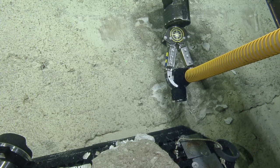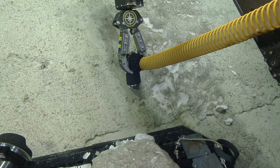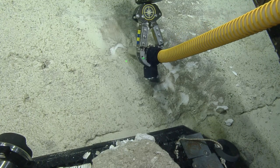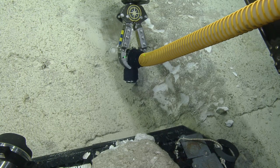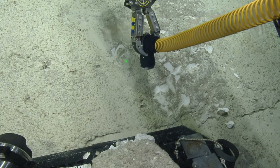Okay, great. I'll just do this a little bit here. Give us a bigger target. Maybe expose a bit more white. Could draw a target with the white.